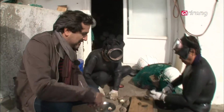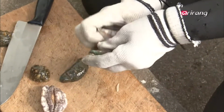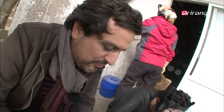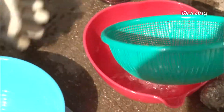So this is really fresh from the sea. You cannot imagine it fresher than that. Still alive. It's not going to be hot cuisine, you know. It's going to be a wonderful fresh seafood like sashimi, raw, directly like that.